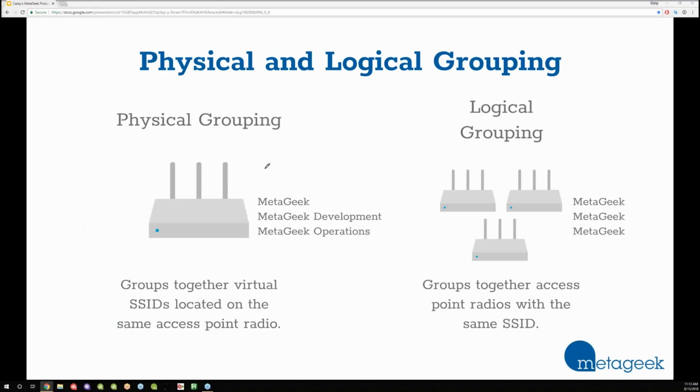The MetaGeek software will kind of group in different groups. We have physical and logical mode. And physical mode lets you diagnose a physical AP, so one access point. And even if there's multiple SSIDs, it'll still consolidate it down to one access point on a physical AP. And so it's good if you just need to diagnose one access point, whereas our logical grouping will actually consolidate all the access points into just one SSID. So you can diagnose just a SSID and troubleshoot things like roaming from one access point to another and things like that. And I'll show you some more of how this works in our software here shortly.